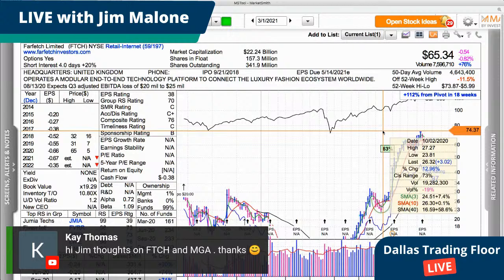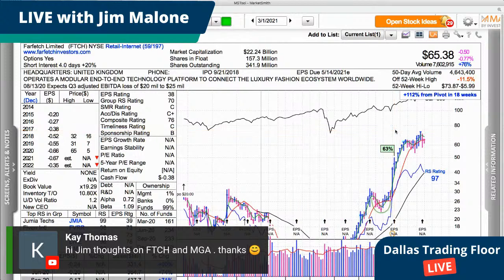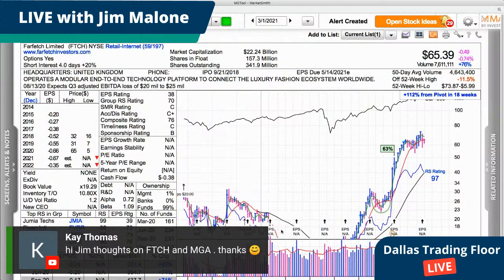I think what we have to do again is wait to see if this goes above 74.50, and so what I'm going to do here is set an alert at 74.50 on this one. I do think this can absolutely move above that price.